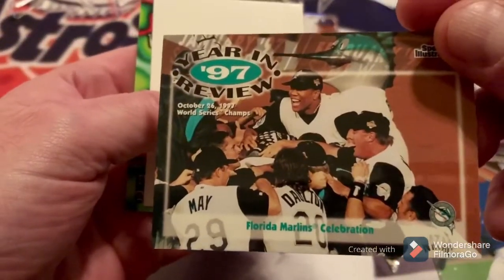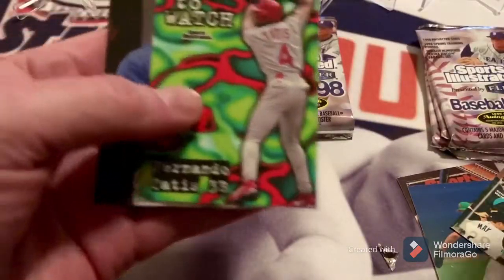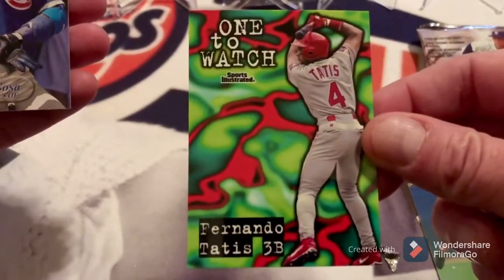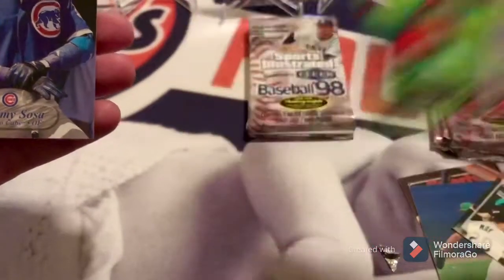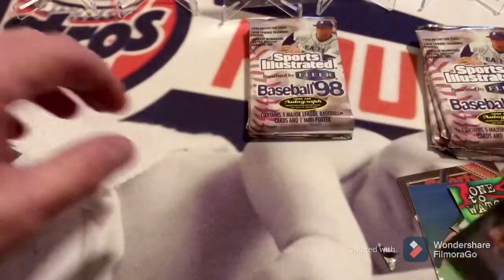Marlins, year in review 97, World Series champs. Spacer. These are the ones I didn't really like. These one to watch. That just screams extreme 90s to me. Remember that soda or energy drink or whatever it is. It just looks like that can to me. And then you got that guy. Just go ahead and ignore that.